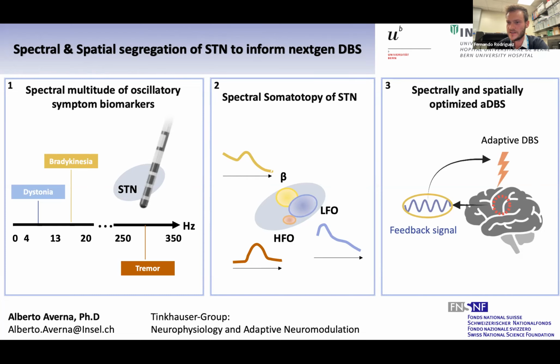And in that case, the whole rationale of ADBS is sort of thrown under the bus a little bit. So I think there's still a lot of work to be done on the basic concept of what ADBS is, when it should be used, and how to clinically measure its putative benefit.